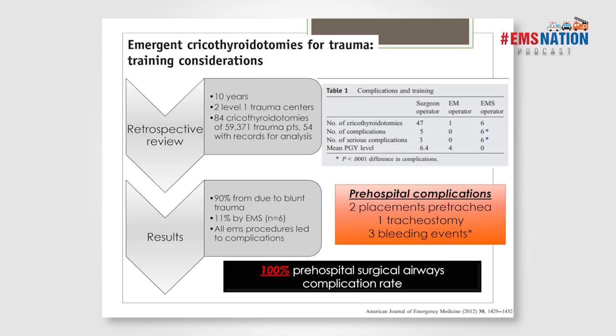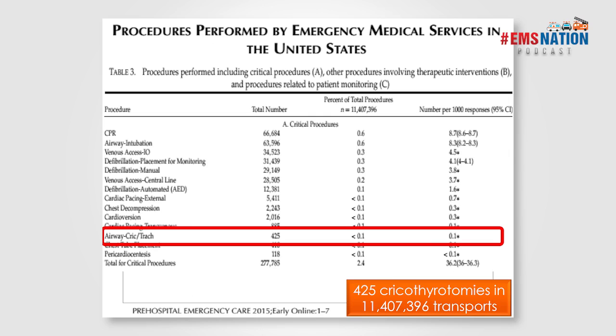We have to be prepared to manage the complications that will arise. If we look at some of the data that came out in 2015, there was a great analysis that looked at every single data point submitted to the NEMSIS data set, which was just over 11.5 million transports. Of those 11.5 million transports, just over 400 surgical airways were performed across the country. That is less than 0.1% of all transports.